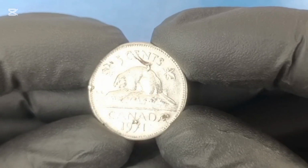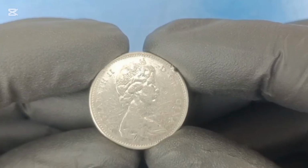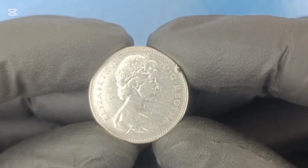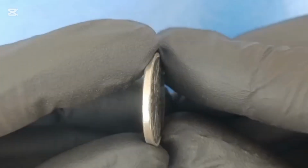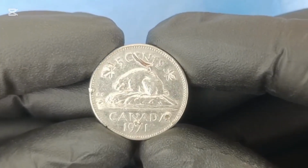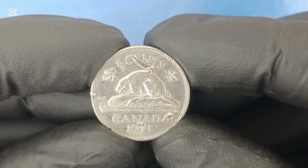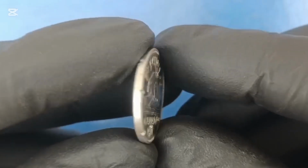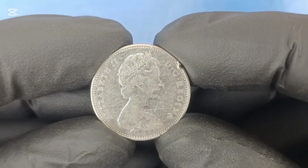This error results in a noticeable doubling of the Queen's portrait or the lettering on the coin, making it an instant collector's item. Another extremely rare version is the off-metal strike. Some 1971 nickels were mistakenly struck on a planchet meant for another coin, leading to an unusual weight, color, or composition. These errors and variations are what make a regular 5-cent coin turn into something worth thousands or even millions.